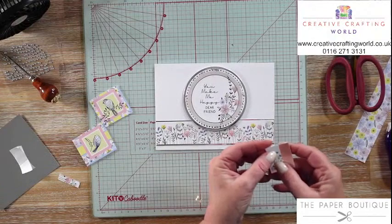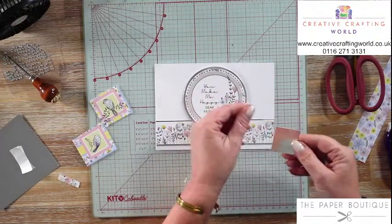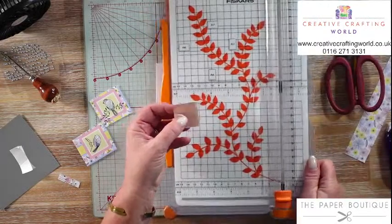She likes the game. Right, that little bit of the Miri card, I just put a little mark in it there. Just so I can cut that.